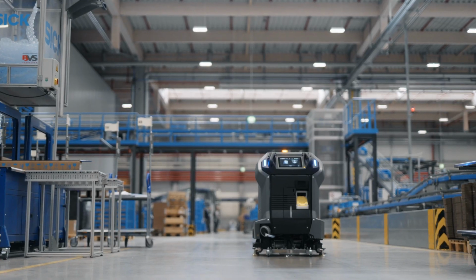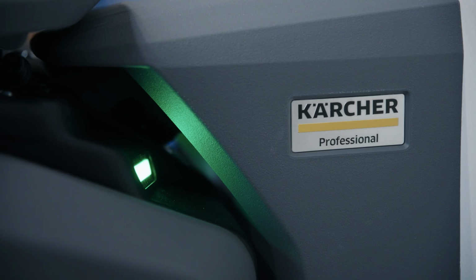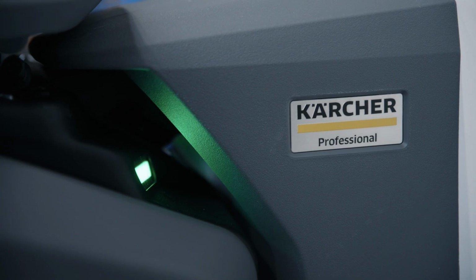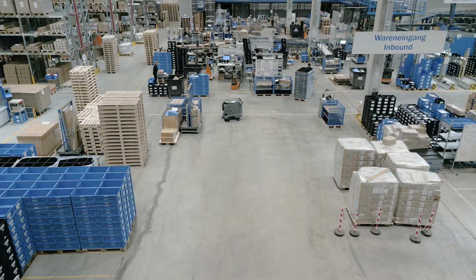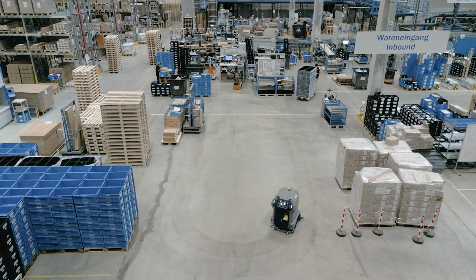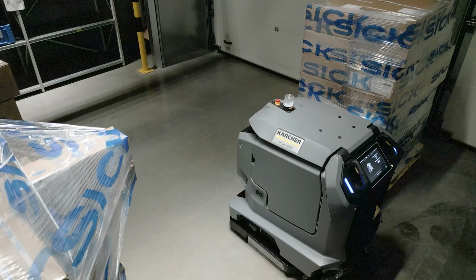Kärcher B50 is a fully autonomous scrubber-dryer machine. That means it scrubs the floor with water and cleaning agent and then sucks the dirty water up again. It can operate fully autonomously thanks to an optional docking station. At the docking station, the water is replaced, the batteries are recharged, and the tank is rinsed. The scrubber-dryer robot is particularly suitable for use with medium to large hard floor surfaces. It also works very well in confined spaces, for example, corridors.